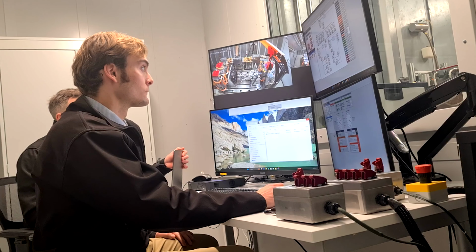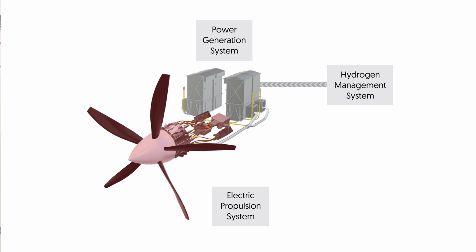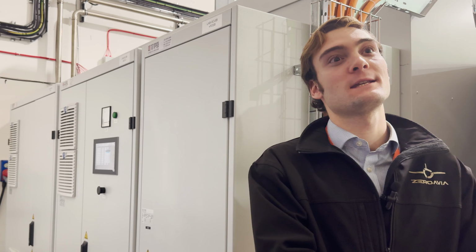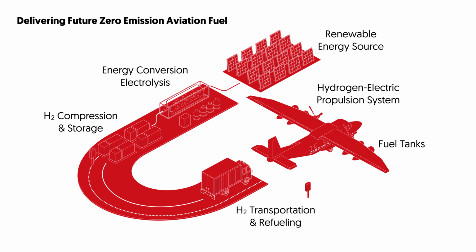Could you talk us through your zero-emission technology? The powertrain consists of a hydrogen management system that stores the hydrogen on the aircraft, a power generation system that converts the stored hydrogen into DC electricity via the application of fuel cells, and an electric propulsion system that converts the DC power into drive of a propeller through an AC motor. So we're testing everything from motors to fuel cell systems that are going to go in aircraft. And of course, we're also testing all the infrastructure around it, so how we can have hydrogen as a useful fuel for aircraft.